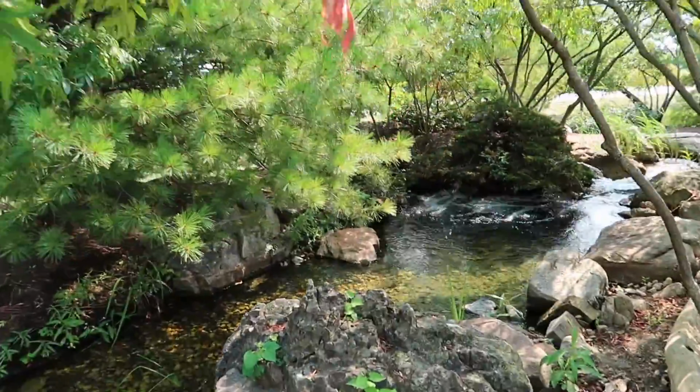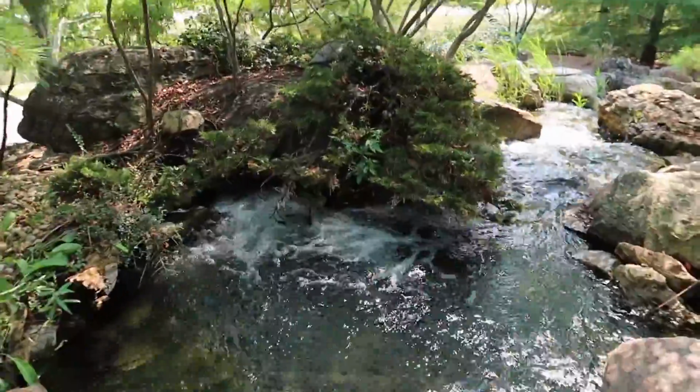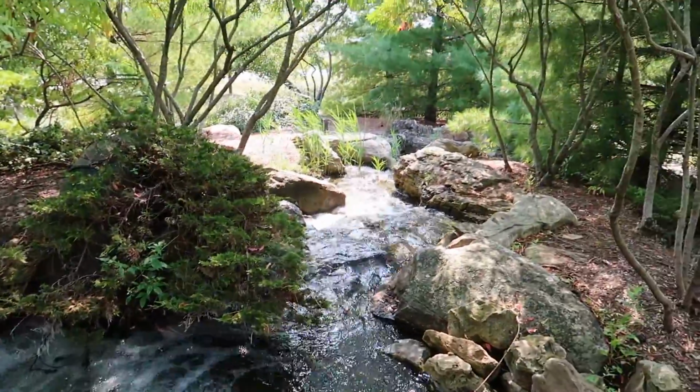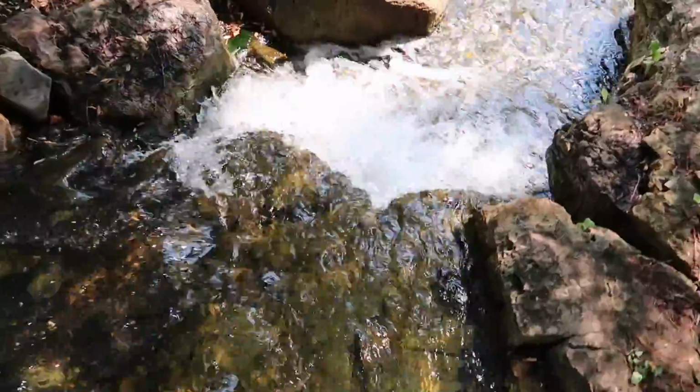You can just see how much volume is pumped through these pumps. I don't even know exactly how big these pumps are right now, but let's look at that. Once again, this is not in the middle of the Ozarks in Missouri or the Colorado Rockies. This is an industrial park in St. Charles, Illinois, the water garden capital of the world. Look at that roaring river.